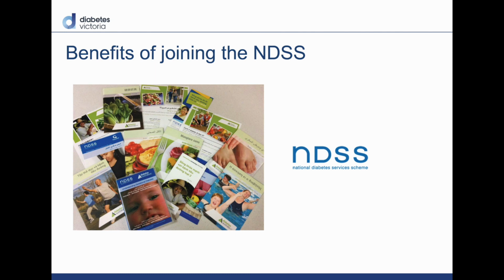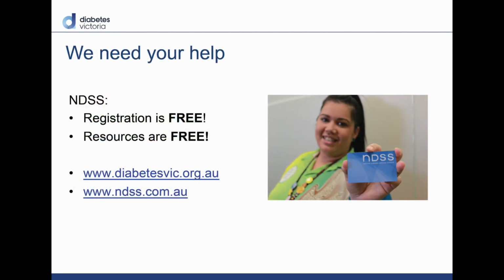The NDSS, or National Diabetes Services Scheme, also has many benefits for you to consider, such as free information and support, subsidized testing strips for monitoring blood glucose levels, free insulin syringes and pen needles, and subsidized insulin pump equipment. We encourage you to join the NDSS and promote its services in your community. Registration is free and resources are free. For more information, there are brochures on our website at www.diabetesvic.org.au, or you can check out the NDSS website at www.ndss.com.au.